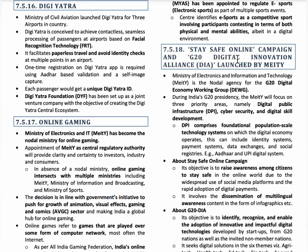The next topic is Stay Safe Online Campaign and G20 Digital Innovation Alliance launched by the Ministry of Electronics and Information Technology. So the Stay Safe Online Campaign was launched to raise awareness among citizens to stay safe in the online world due to the widespread use of social media platforms and rapid digital payments. The G20 Digital Innovation Alliance was launched with the objective to identify, recognize and enable the adoption of innovative and impactful digital technologies developed by startups of G20 nations as well as United Nations non-member nations.